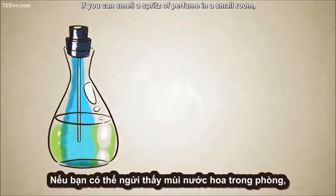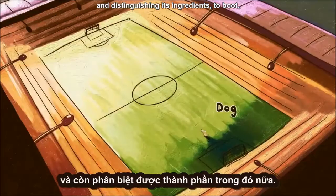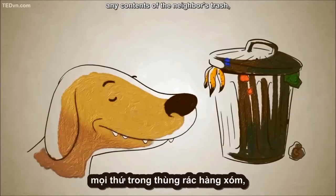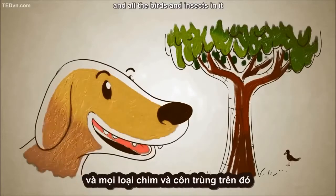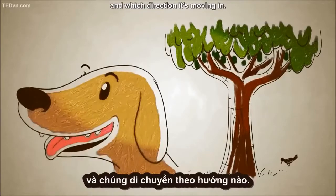If you can smell a spritz of perfume in a small room, a dog would have no trouble smelling it in an enclosed stadium and distinguishing its ingredients to boot. And everything in the street, every passing person or car, any contents of the neighbor's trash, each type of tree, and all the birds and insects in it, has a distinct odor profile telling your dog what it is, where it is, and which direction it's moving in.